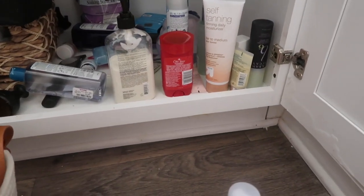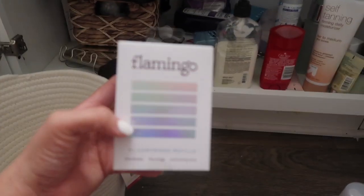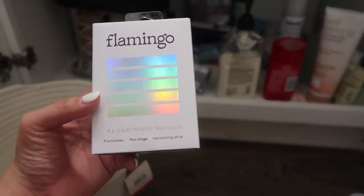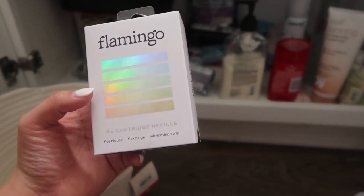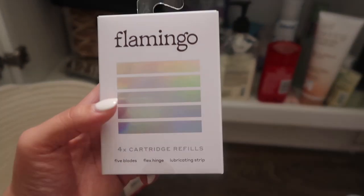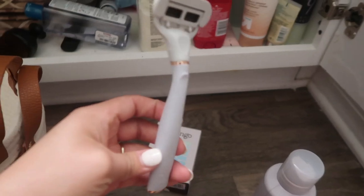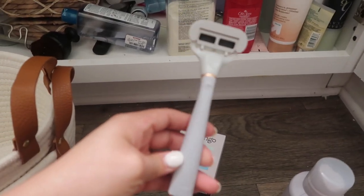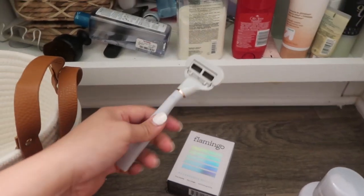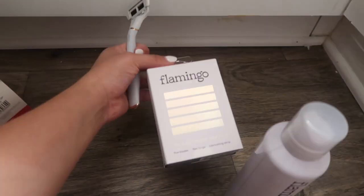I did go to Target and I picked up some of the Flamingo. These are the blades for the, oh my gosh, I can't think, for my razor. This brand is by far my favorite. The blade, let me show it to you. This is how it looks. It is seriously the best razor I've ever used. It is $9, and the refills are also $9, but you do get five.